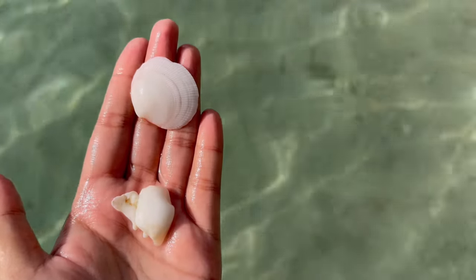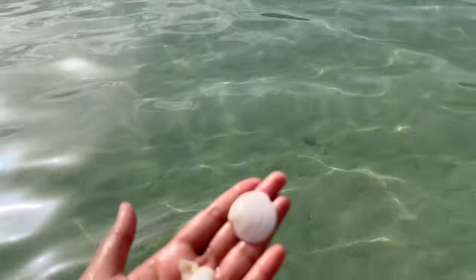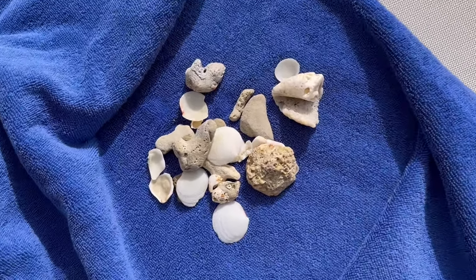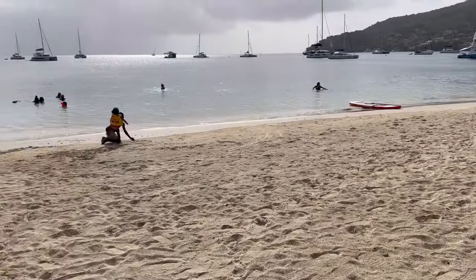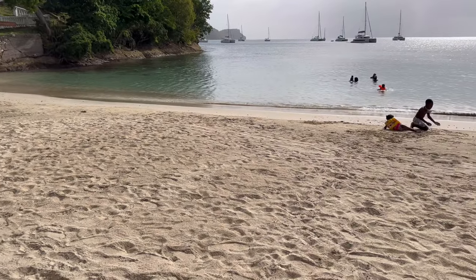Oh my gosh, look at the seashell. That's so pretty. That's so, so pretty. Guys, so I've been in the ocean, right? And I just want to show you all my seashell stash. Look how cute. There's so many seashells on the shoreline and in the sea here. So while I was swimming, I just keep collecting seashells.